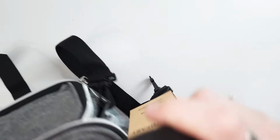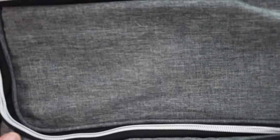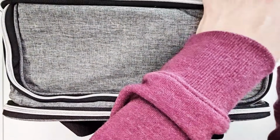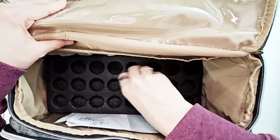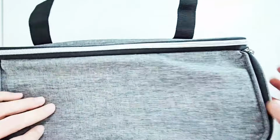Something else that was super thoughtful that he got me that I didn't ask for, but I could definitely use, is this travel bag. Sorry, let me see if I can get this to zoom out. So this is what this bag looks like. And inside, it actually has this little foam thing for different tubes of paint, lots of pockets and space.